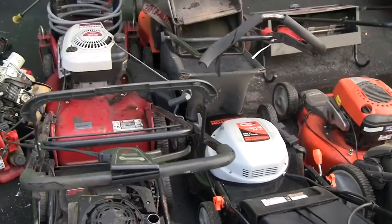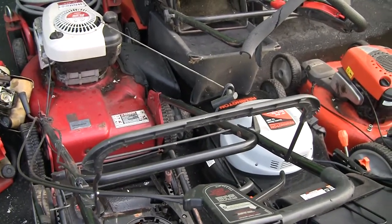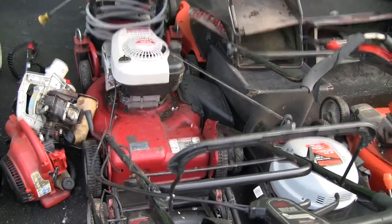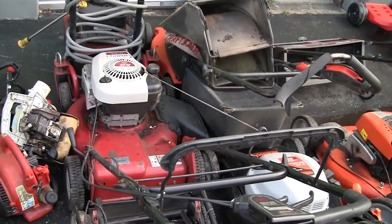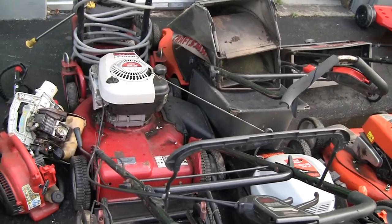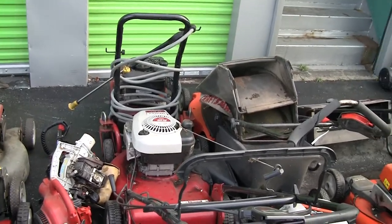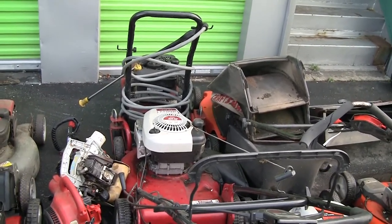Have another one there. That is a white outdoor performance, and whatever. I never heard of that brand. I did sell some engine covers, so I guess they're still around. Got that pressure washer there. He said it runs. I haven't tested it, so we'll find out.